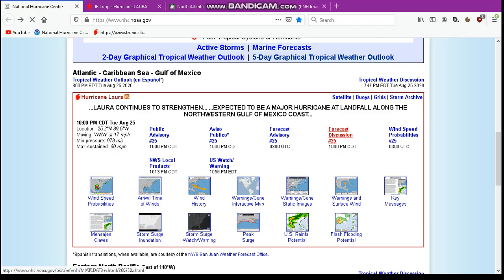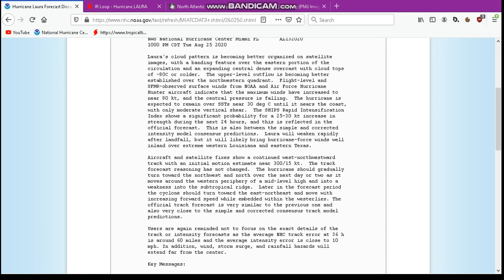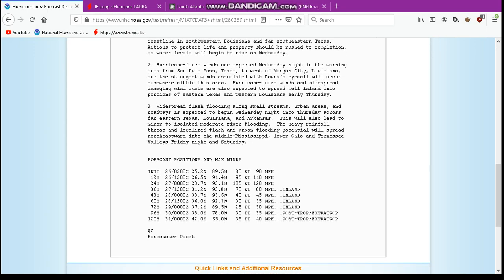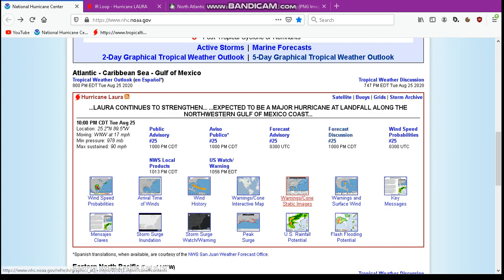Now, real quick, let's look at the forecast discussion. This is actually forecasted to reach, behold, the mighty 120 miles per hour. So this very well could become a Category 4 hurricane if it really tries. Here is its forecast cone.